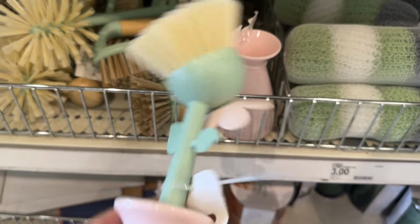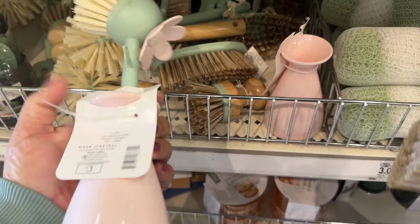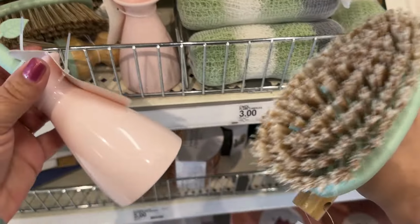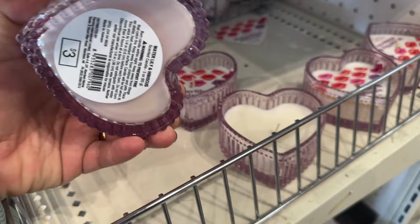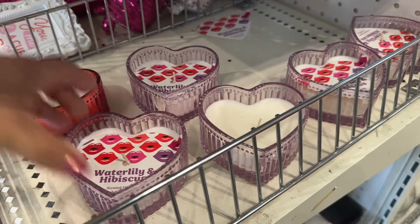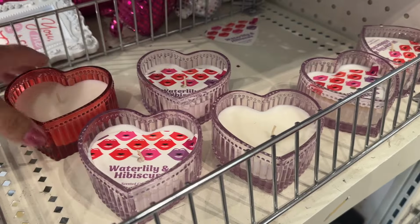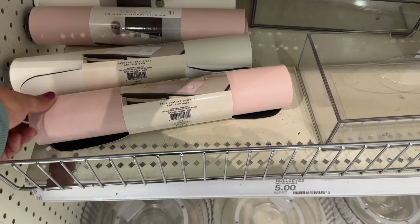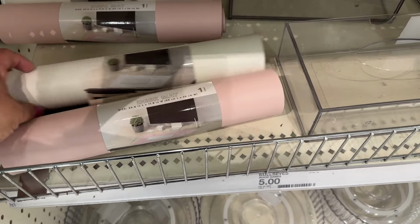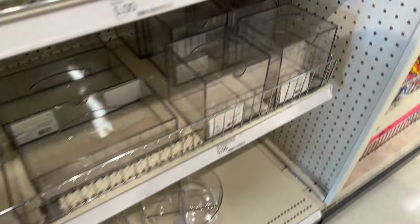Okay, I found this one all the way in the back. I saw it up here in the front, but didn't really pay attention to it. Oh, so this one. This is so cute. But this is adorable. Look at these cute little candles. Only $3. They have a red one, and then they have this purple one. And then they also have these desk mats. It comes in a white and a pink color. Those are really pretty. Your tissues.